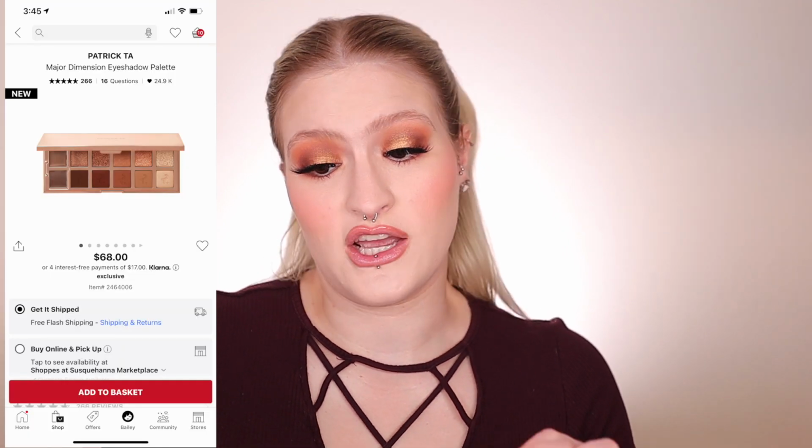Let's jump into this anti-haul. So the first product here, some of these screenshots are from Sephora's website and some of them are from Trend Mood's Instagram page. The first one here is the Patrick Ta Major Dimension Eyeshadow Palette.